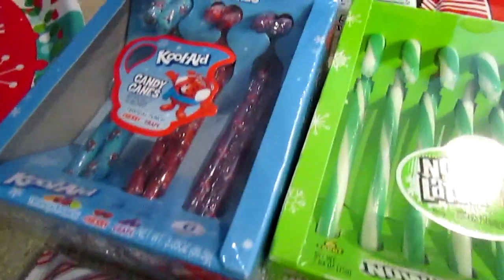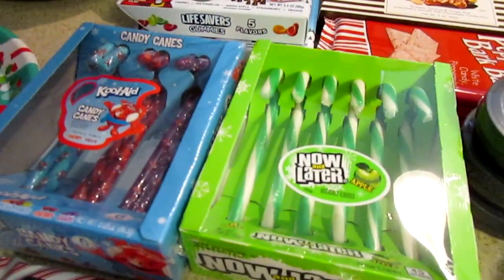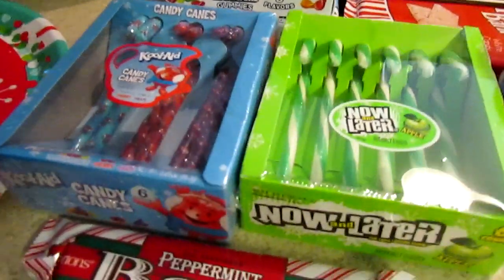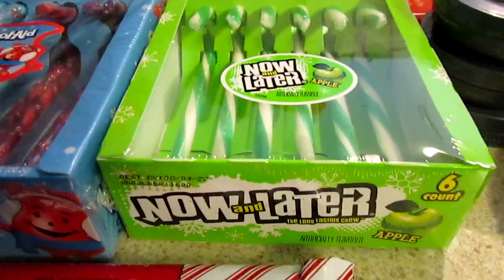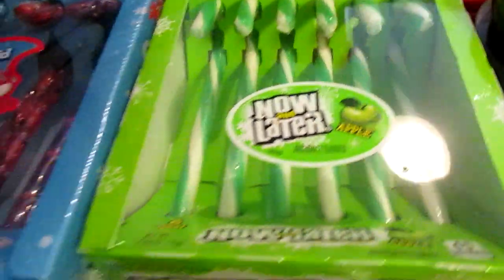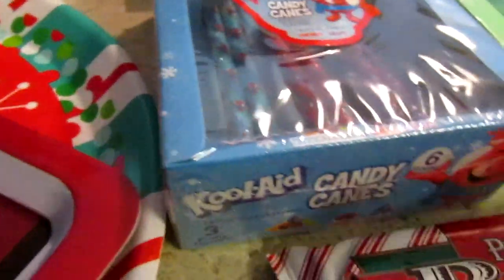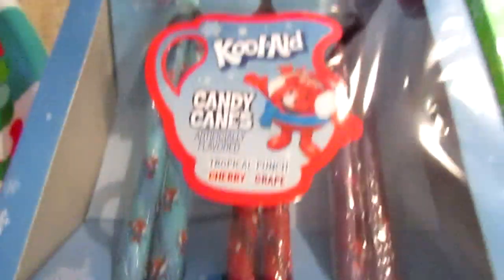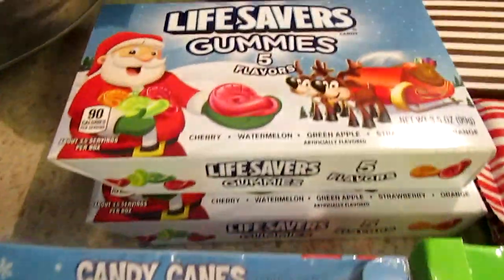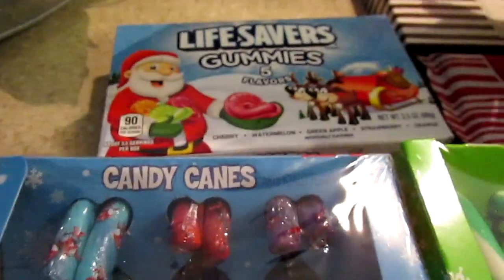I went ahead and started picking up some stocking stuffers because usually the candy, just like the Halloween candy, the good stuff gets gone quick. So I picked up the boys some Now and Later Apple, the six pack here, and then the candy canes where it says Kool-Aid, so it's Tropical Punch, Cherry, and Grape. I also picked up two of the Lifesaver gummies. I don't know why I only picked up two. I should have picked up three. It shows a big kid.